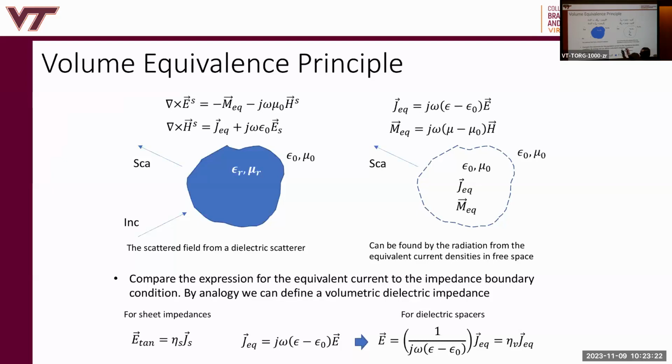So here's what I'm saying. I have the original problem here, the scattered field from a dielectric scatterer.